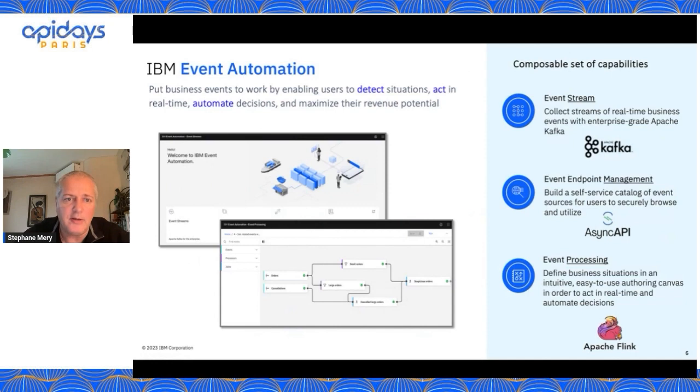So in IBM, we created a product called IBM Event Automation to help our clients to build those event-driven solutions and put in place this event-driven architecture. So Event Automation is made of 3 capabilities that are composable, which means that you can use one or the other, or you can use them in combination depending on what you have already in your system. And those 3 capabilities are the following. The first one is Event Streams, which is basically based on Kafka. That's basically Kafka that we provide as an event transportation layer.